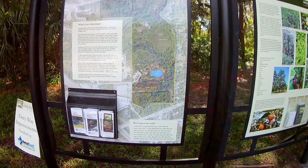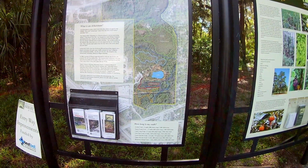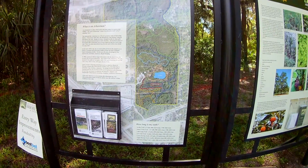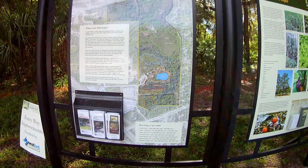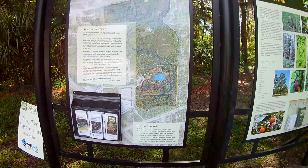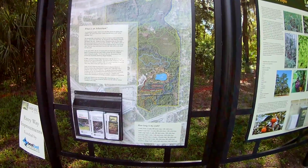Aurelia Trail, which is 1/3 of a mile. The Jones Creek Trail, which is 1/3 of a mile. The Lake Loop Trail, which is 1/3 of a mile. The Live Oak Trail, which is 1/2 a mile. The Lower Ravine Trail, which is 1/10 of a mile. Upper Ravine Trail, which is 1/4 of a mile. Or the Rosemary Ridge Trail, which is a mile.